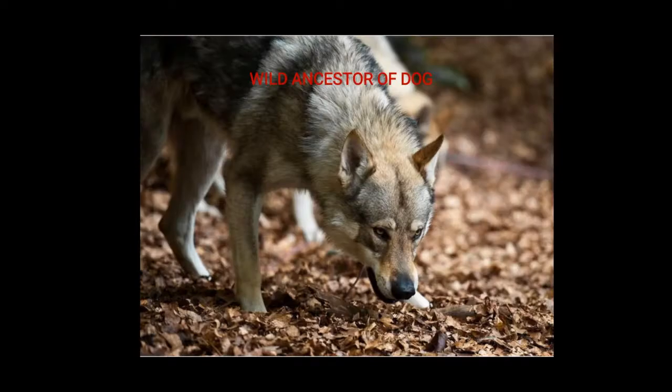So next. So look this. So wild ancestor of dog. So they tamed this animal. Tamed means they control this animal and change that animal from wild to domestic. Understood, children? Wild, they will be very rough, very arrogant, very like barking and very rough. They made that animal, they controlled that animal be quiet.